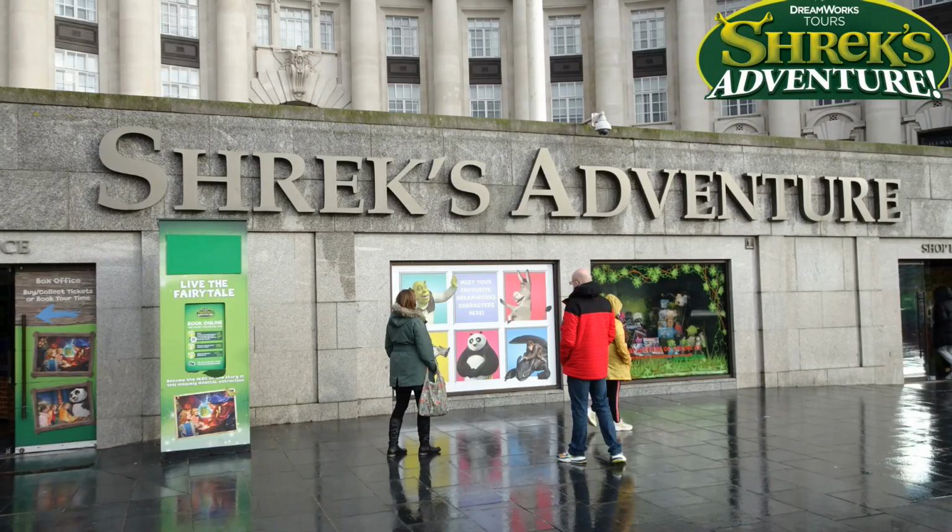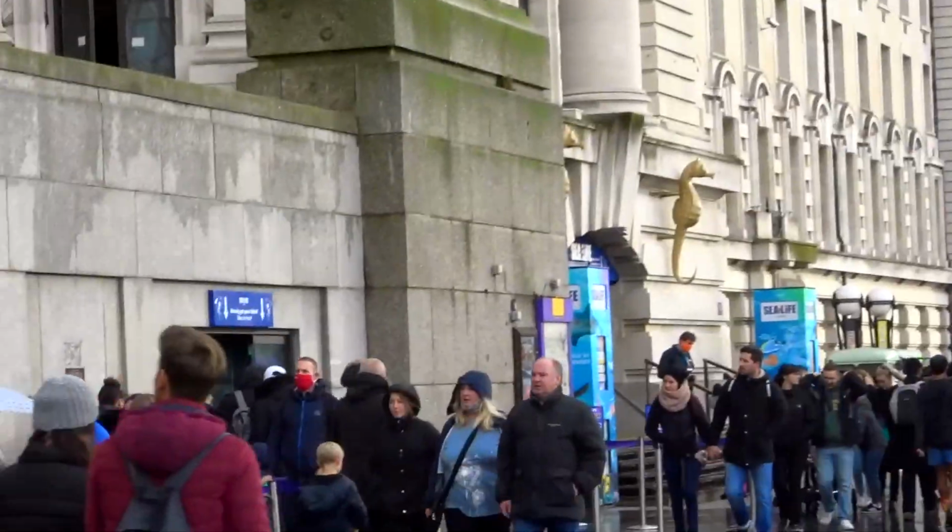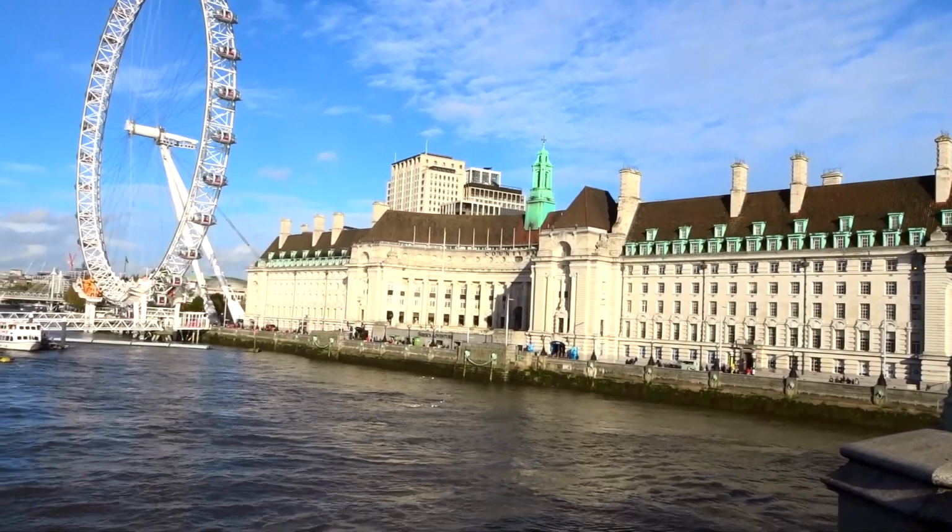Behind me is the Shrek's Adventure. Brought to you by DreamWorks in collaboration with Merlin Entertainments. It's located in South Bank. We wanna quickly do a 360 very quick. Now here is a wonderful place, you can do the London Dungeon, which is located right next to the Shrek's Adventure. Over there you've got the sea life, and of course you've got the iconic London Eye.